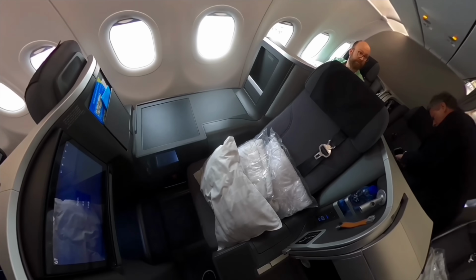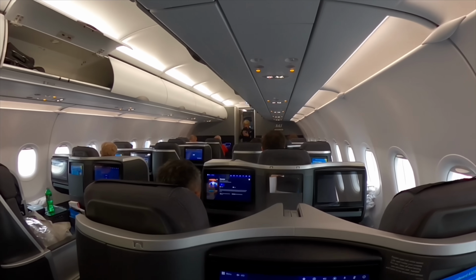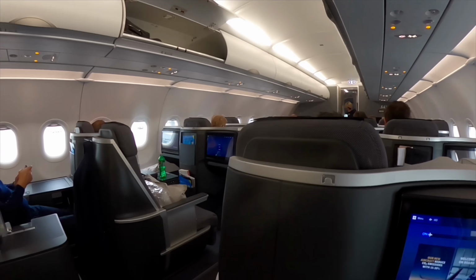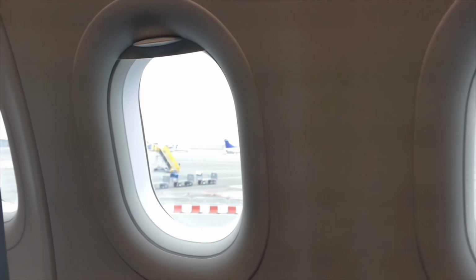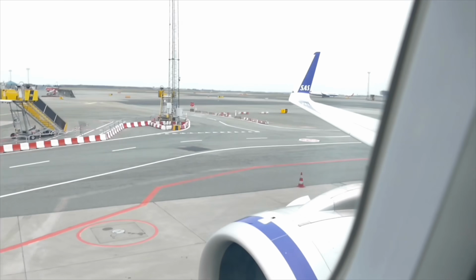This cabin feels both spacious and exclusive at the same time, and is definitely a decent place to be for the long flight over to DC, scheduled to take 9 hours and 30 minutes, including the taxi and holding time today.